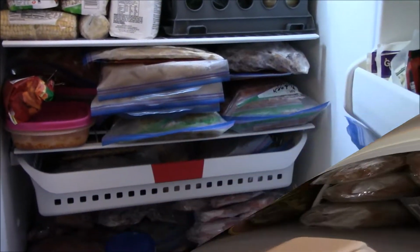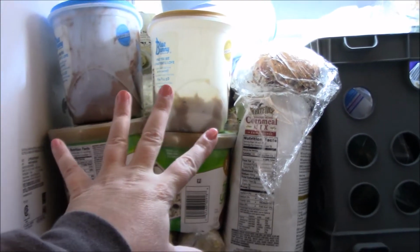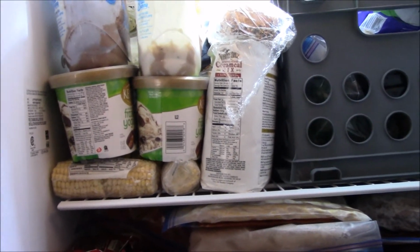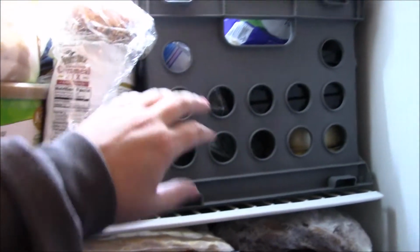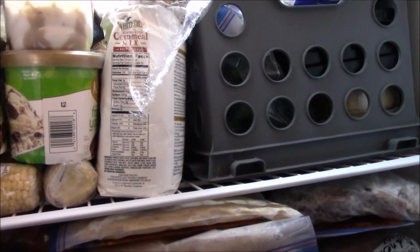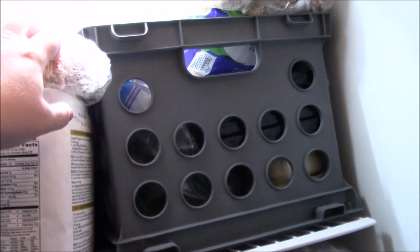Let's go to another one. This is the party freezer. No, not really. It's just where most of our meat is. Over here is ice cream. And we seem to have a lot of that. Well, that's yogurt. And then there's corn and cornmeal mix. Does anybody else put their cornmeal mix and stuff in the freezer? Maybe I'm the only weirdo. Anyway, this is more of that bread that I got for 20 cents a loaf.